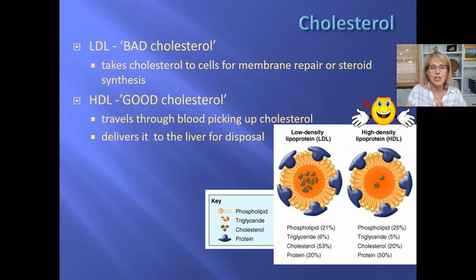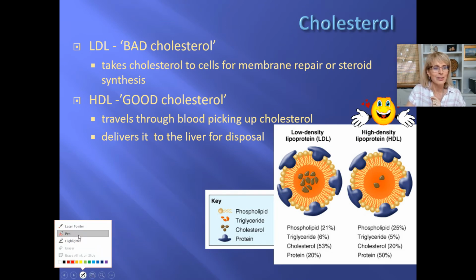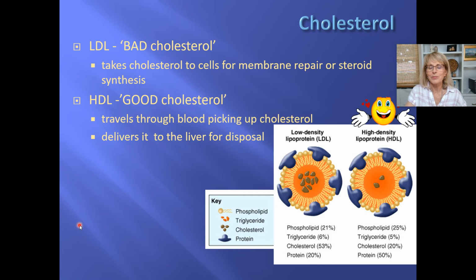is HDLs, high density lipoproteins. That's the good cholesterol. And that's just a package that doesn't have very much cholesterol in it and has a lot of protein around the outside. See, 50% protein. Okay, that's high density cholesterol.